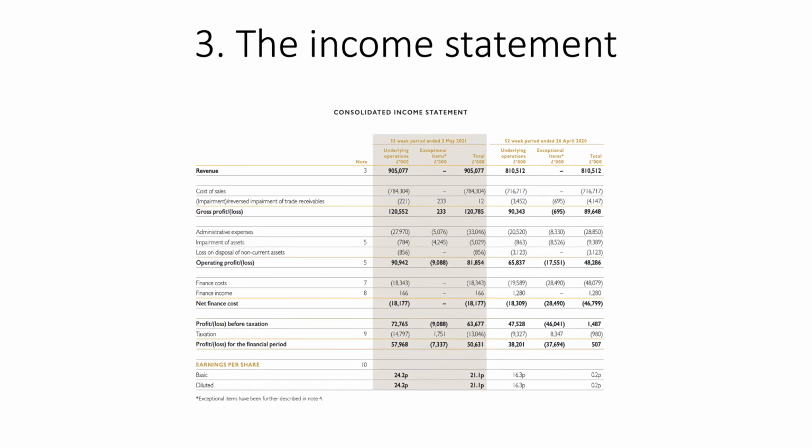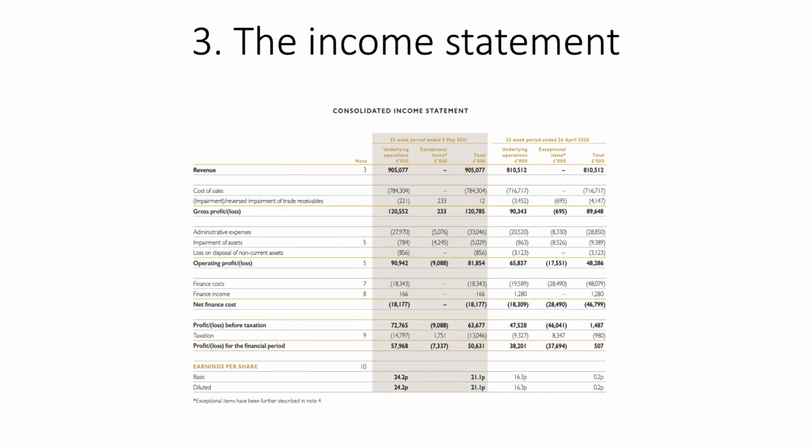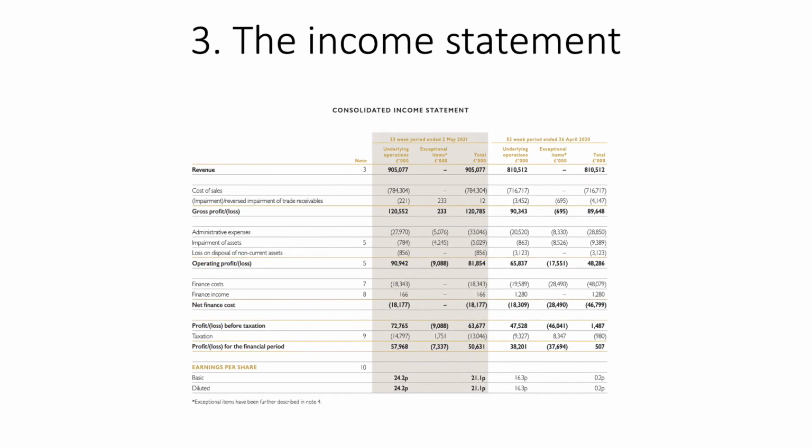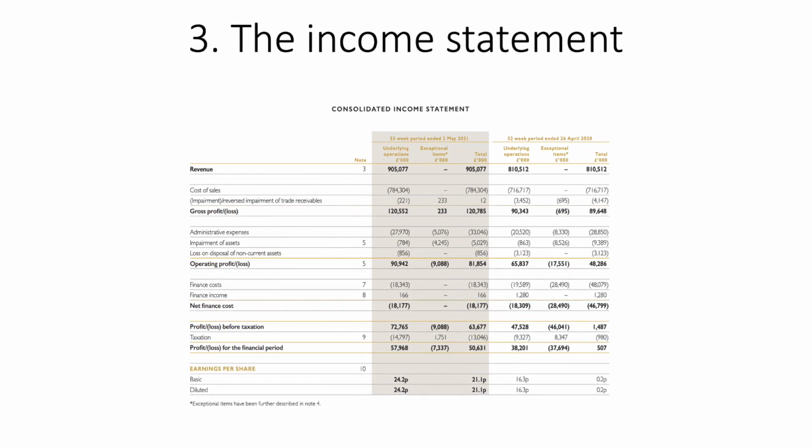The financial cost is higher. It amounts up to 18,343, whilst the financial income amounts to 166. The net income for the financial period was 57,968, which is the difference of the profit before taxation and taxation.